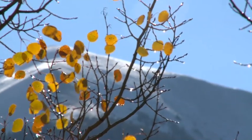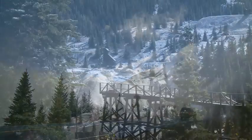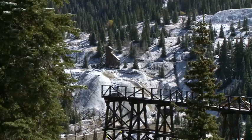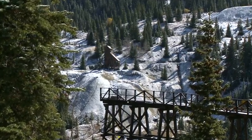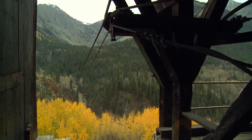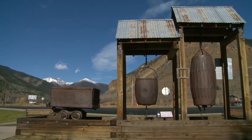Colorado's stunning San Juan mountain range. Today a scenic getaway, but a century and a half ago, mining pioneers saw these mountains as their source of livelihood and fortune. Promises of gold and silver lured thousands of people to places like Ophir, Telluride, Eureka, and Silverton.